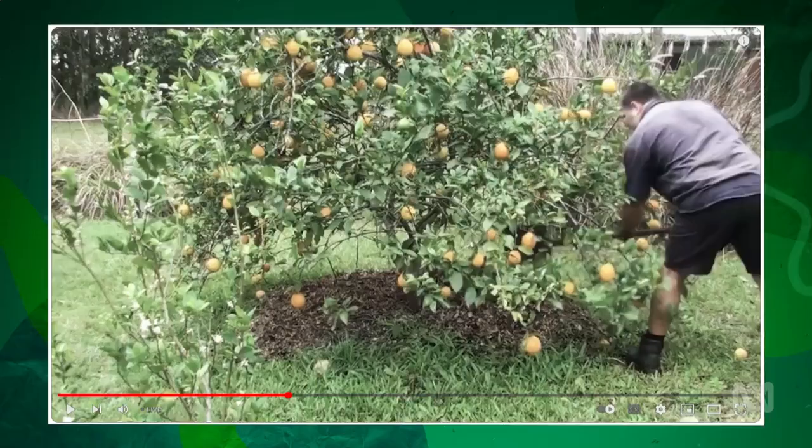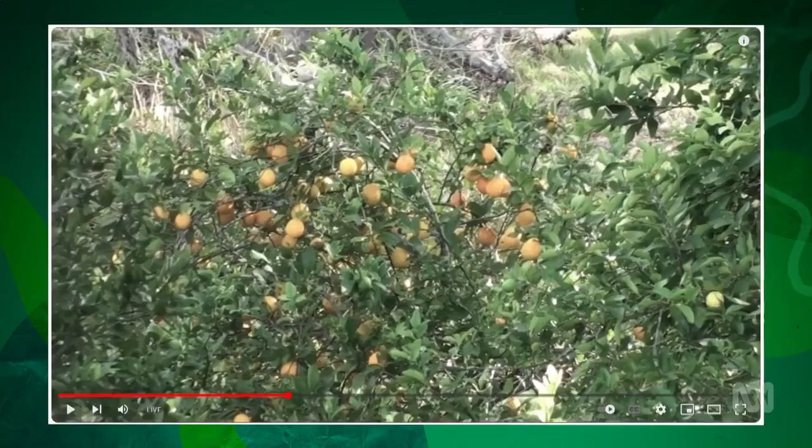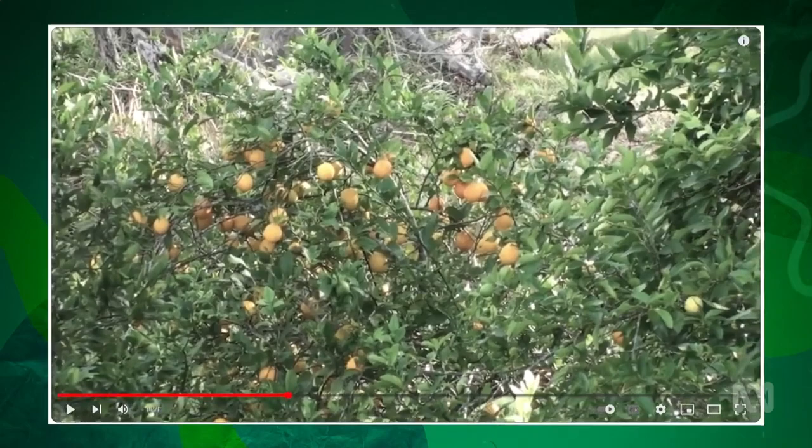I had this lemon tree. I loved this tree. And I just stood in front of it. I had the camera and I thought, you know what? I'm just gonna tell people how it is. I just was myself. Tip number one, position. This is one of the most important things you can do when you're sighting and planting a lemon tree.